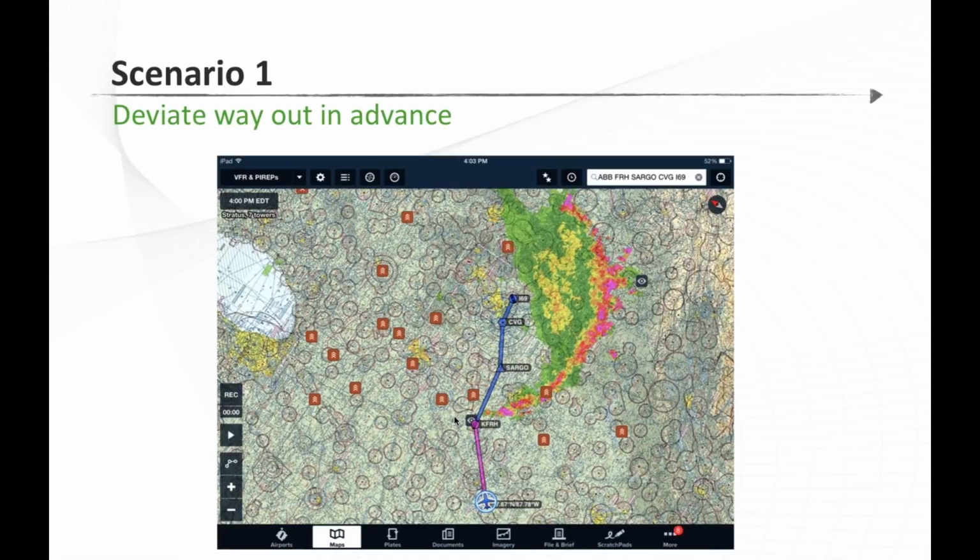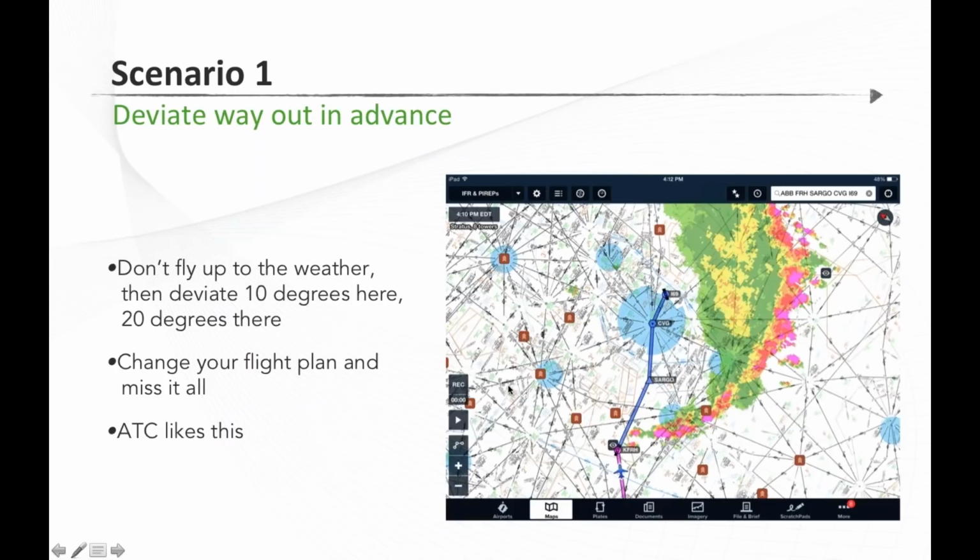Now, the best thing is to keep an eye on it. Again, as Scott mentioned, you want to keep a visual on the weather. Don't just depend on the cockpit tools. But what these tools are good for is planning a route around the weather before you can even see it. So if you can get a good feel for 50, 100, even 200 miles out and start to plan a deviation way around the weather, as in this flight example here, it's going to make your life a whole lot easier. So don't get right up to the weather, request a 30-degree deviation around it, and then have to cut back on course around it.